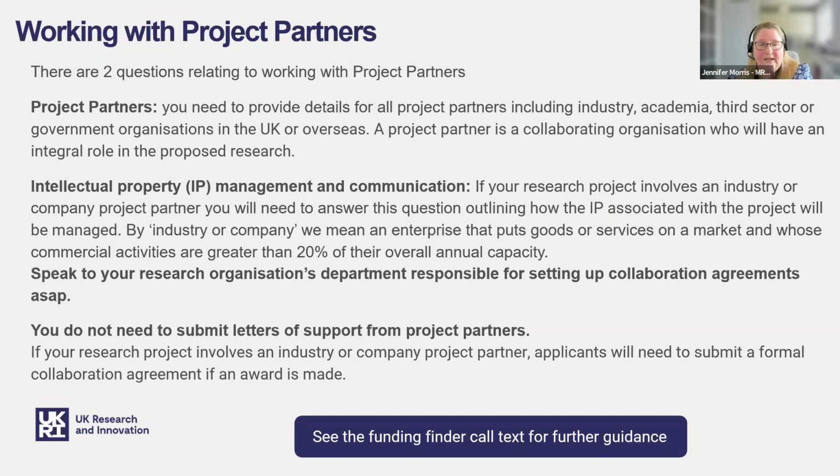We do not need any letters of support to be submitted from project partners. However, if the industry or company project partner are contributing financially to the grant and they expect to have access to the project outcomes in advance of publication, the applicants will need to submit a formal collaboration agreement if the award is made. Please see the guidance for further details.